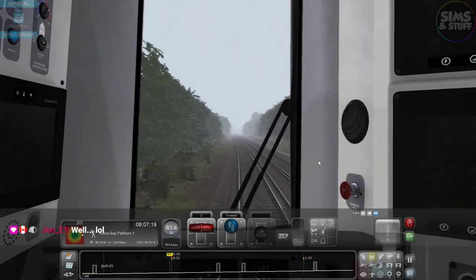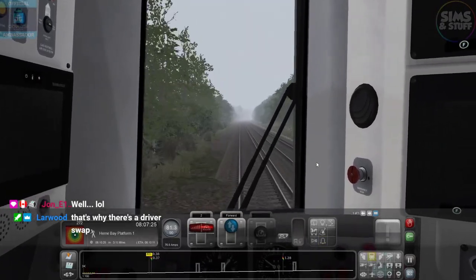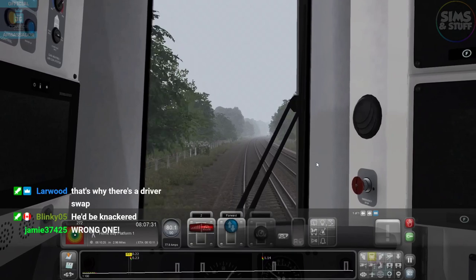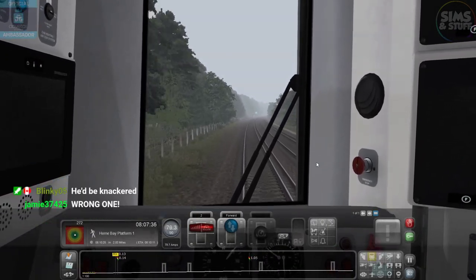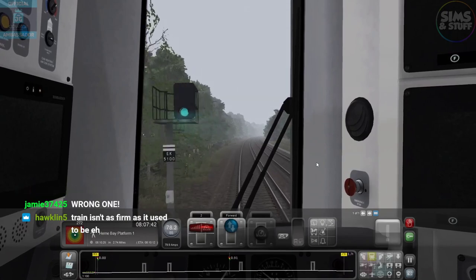These journeys do get quite random. Hang on. There we go. That's why there's a driver swap. It'd be knackered, you know. No, please, no more whistle boards. There isn't another one. It says whistle. It doesn't say horn.